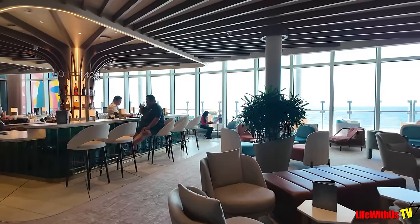Y'all know when I go on vacation, all I drink is Long Islands. I think I might have had only 2 Long Islands this whole trip because I really wanted to try different cocktails and not be a creature of habit. We paid like $1,300 for the drink package. So the first bar that we're gonna talk about is the 1400 bar.